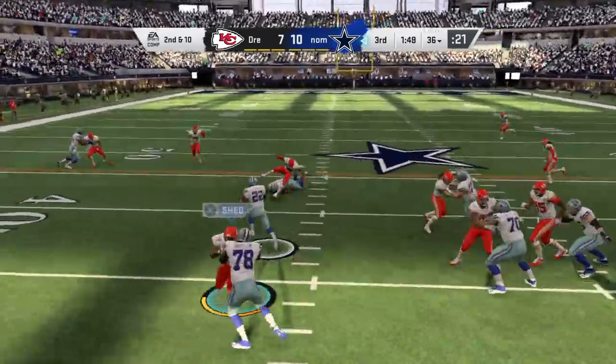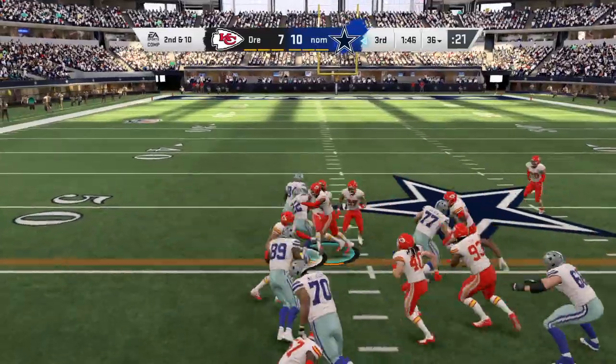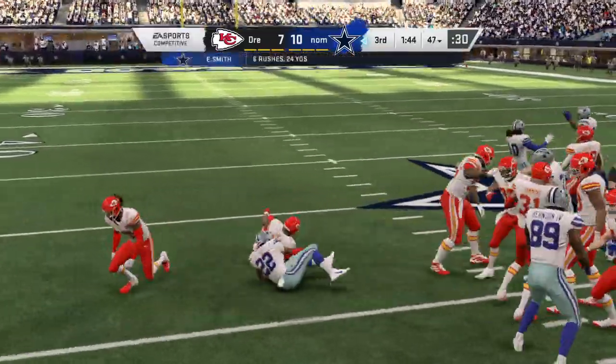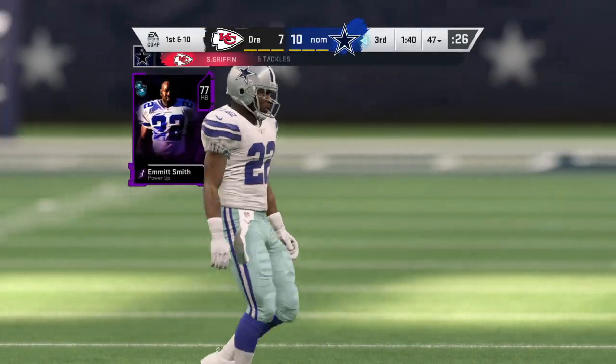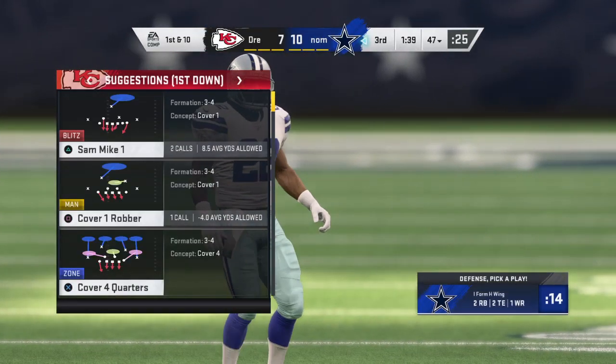Now a draw play. It's Emmons. And he slips up past the 45 before being tackled.